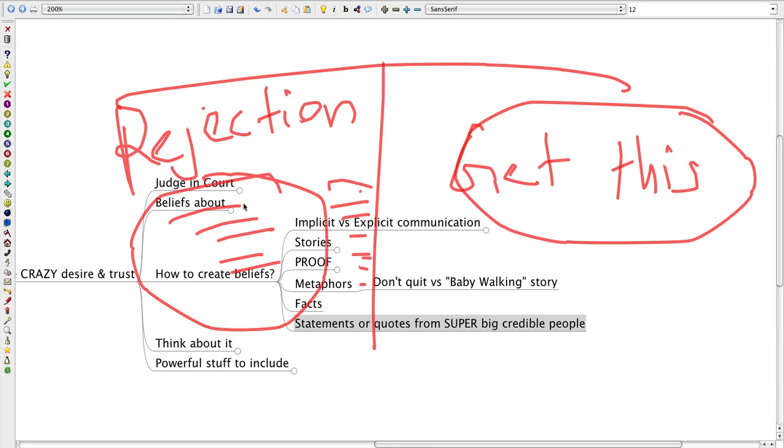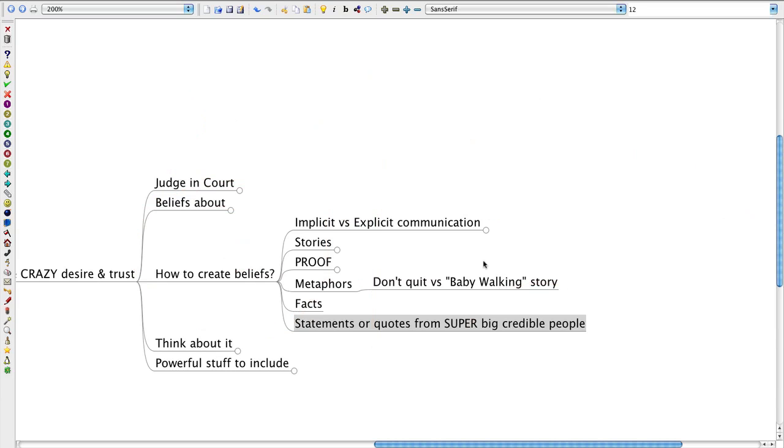This is not just good for making sales and being good in business. This is good for communication, period. It's learning how to craft stories, learning how to craft metaphors, and proof and facts and statements or quotes from super big credible people, which we're going to get into, that sell a belief about something you're going to be talking about later. Is this powerful stuff or what?